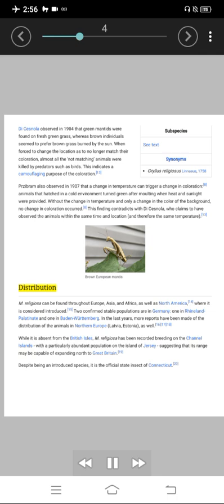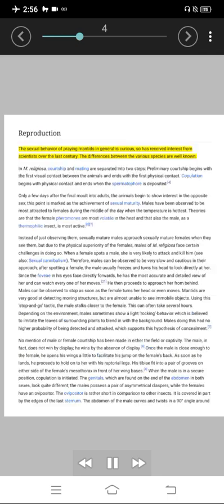Reproduction. The sexual behavior of praying mantids in general is curious, so has received interest from scientists over the last century. The differences between the various species are well known. In M. religiosa, courtship and mating are separated into 2 steps. Preliminary courtship begins with the first visual contact between the animals and ends with the first physical contact. Copulation begins with physical contact and ends when the spermatophore is deposited.